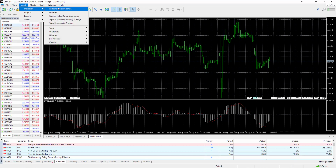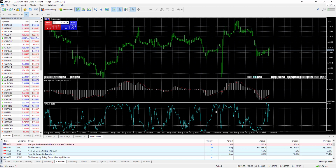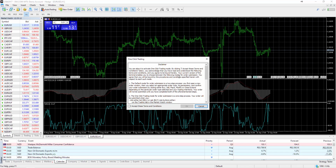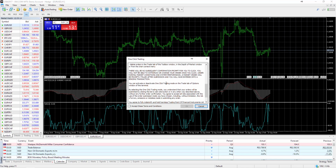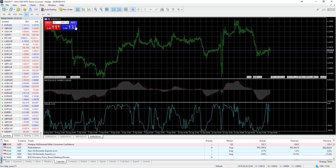So we can just put on a Williams percent range, for example, 14, and that will put that on the chart. Trading functionality here, so we can see with this particular account, this MT5 account, we can see the euro dollar spread right now, just a couple of pips there. So to place a trade, we can simply use the one-click trading feature where we can click on buy. This will pop up with a disclaimer, and once you've read that and if you're happy with those terms and accept, press OK. So if we go in and press buy, that will instantly go straight into the market.